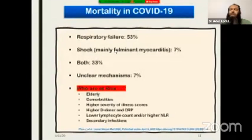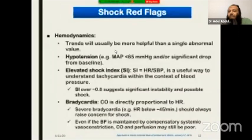What are the shock red flags? Usually when you have a patient with shock or hypotension, there is some flag that this patient has imminent shock. For hemodynamics, trends are usually more informative than an abnormal value, so please respect the trends. Hypotension: yes, there are numbers, or a significant drop from baseline. So MAP less than 65 and/or a significant drop from baseline.